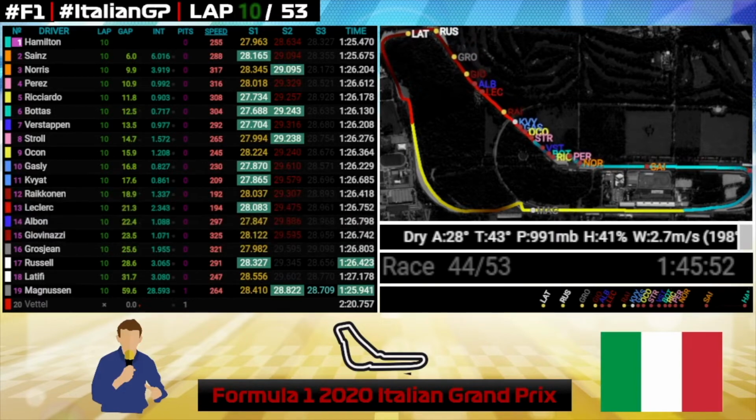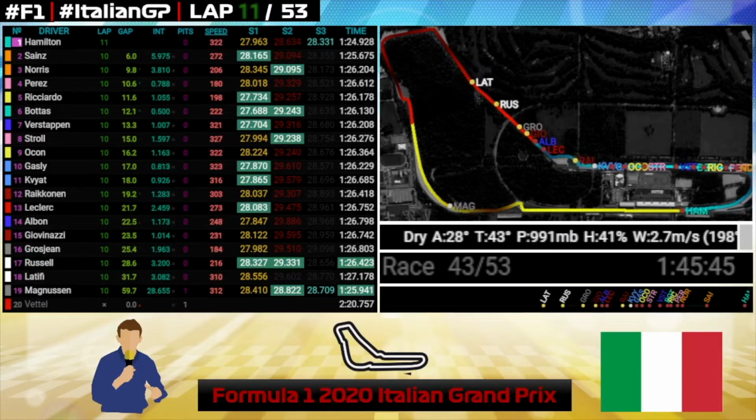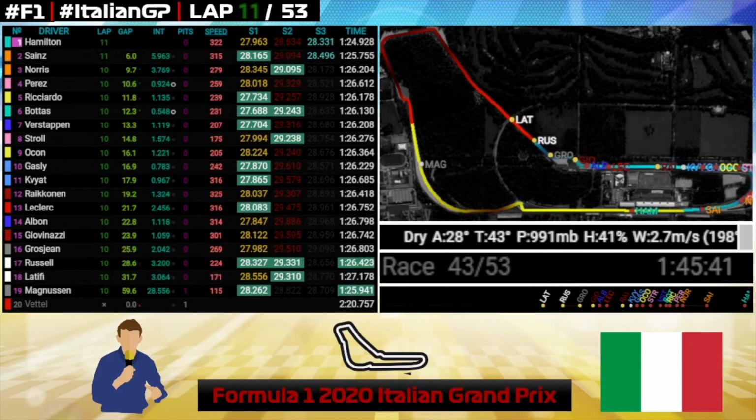If I can get it quickly enough, over and over again. There it is. That's a big impact. I'm surprised he actually didn't break the front wing. Yeah. I'll tell you what.